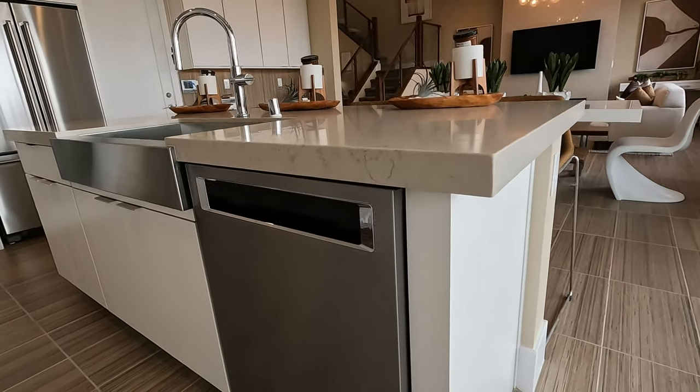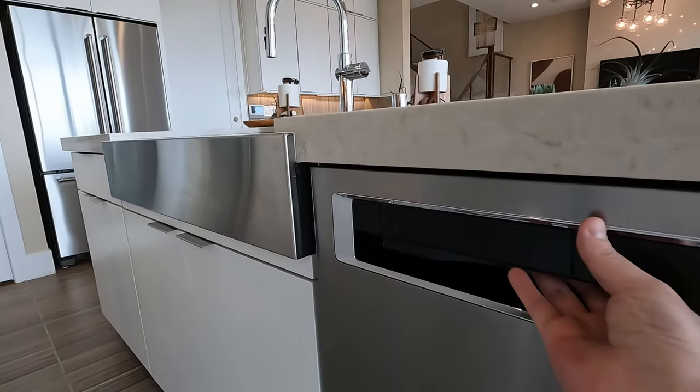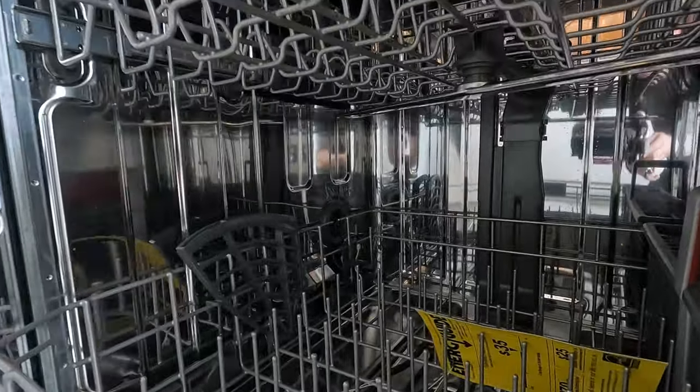I think I'm in love with this dishwasher. Have I told you lately that I really love my dishwashers? Let's see if I can open this one. KitchenAid stainless tub.